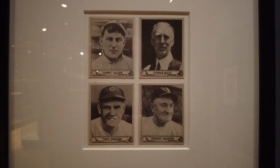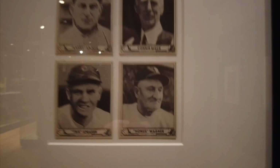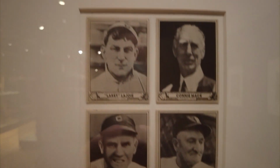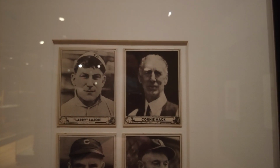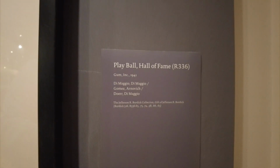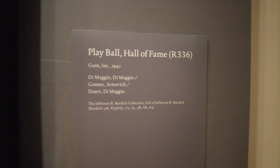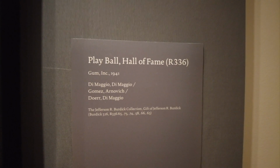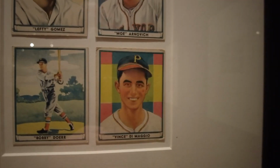It's Connie Mack, right? Honus Wagner. Now they're starting to become more photorealistic, right? Photographs. All right, Play Ball Hall of Fame R336. You see DiMaggio, Gomez.